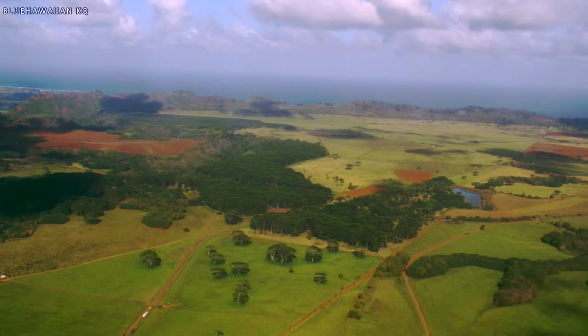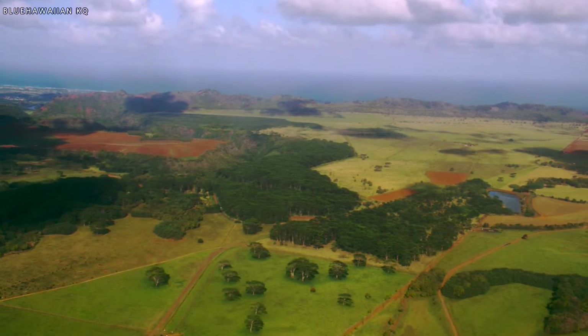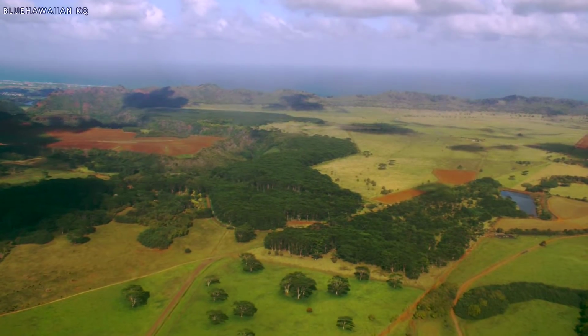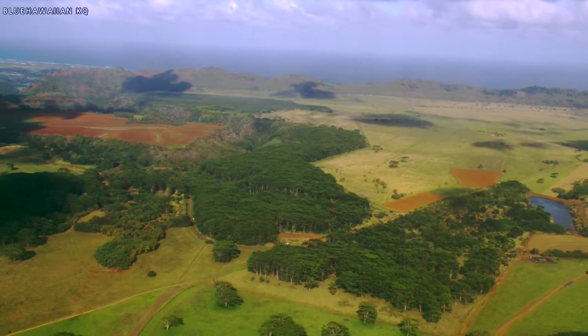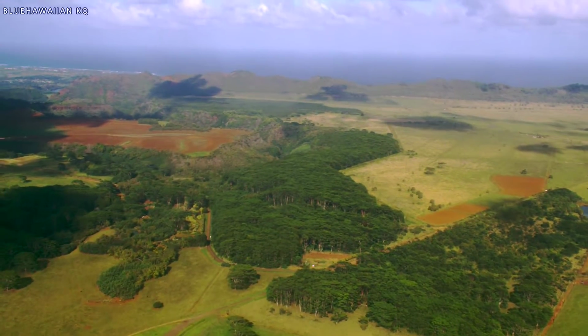The main road that goes through Lihue, on the south side of town, it's Highway 50. Changes numbers midway through to 56 on the north side. Off of 56, you'll see this little road, 583, and signs that say Wailua Falls.